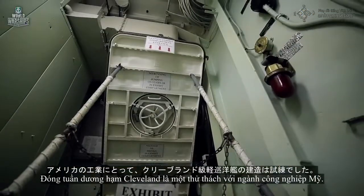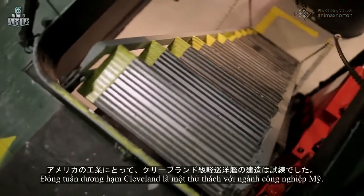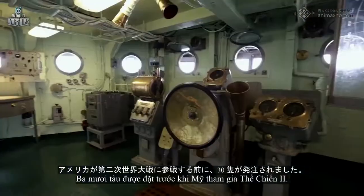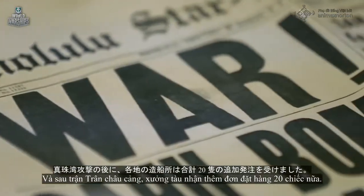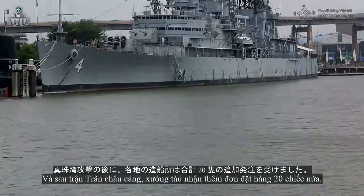Building the Cleveland-class cruisers was a challenge for U.S. industry. 30 ships were ordered before the United States joined World War II. And after the attack on Pearl Harbor, the dockyards received orders for 20 more cruisers.